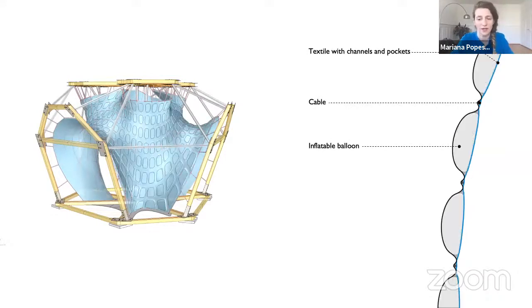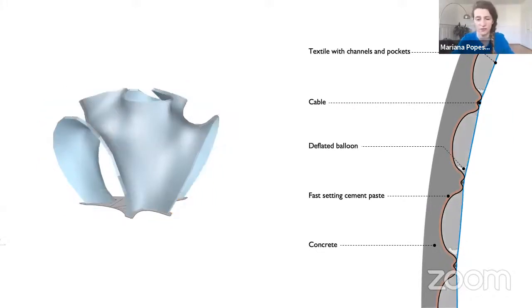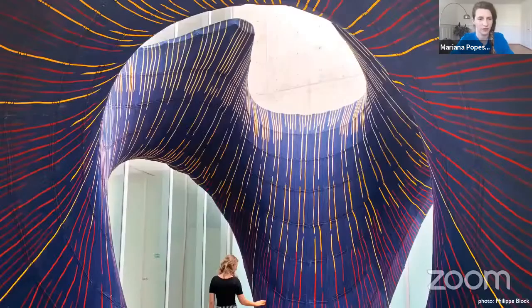Then we inserted inflatables into pockets which were pre-existing in the textile, and coated that on one side with a very thin cement paste specifically designed to be used in this context by our colleagues at the Physical Chemistry of Building Materials at ETH. Once that hardened, the concrete could be applied normally, the way you would do it with structures today. And once that hardened, the frame could be taken away and the balloons could be deflated, but the textile stayed in place. So that is also what you see on the inside of the pavilion itself, the concrete on the outside and the textile on the inside.